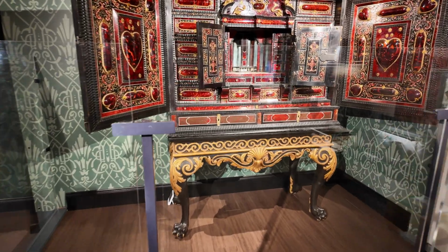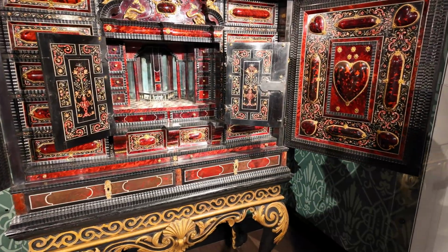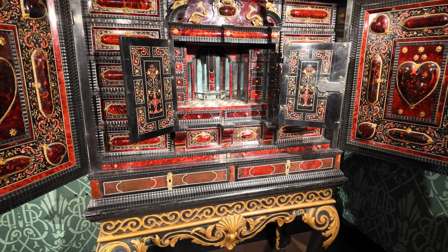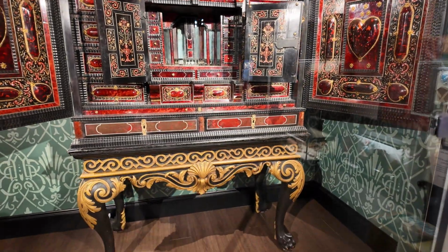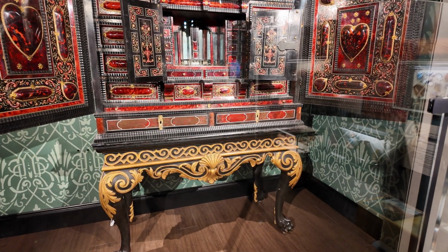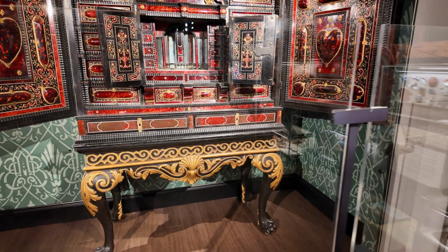So this here is a 17th century Flemish collector's cabinet. It's very ornate. And then what it rests upon is a George II painted and gilt side table. This is another one donated from the Brooke family.